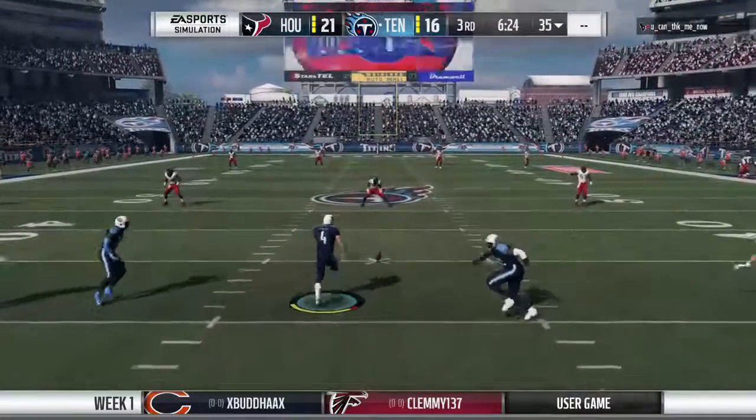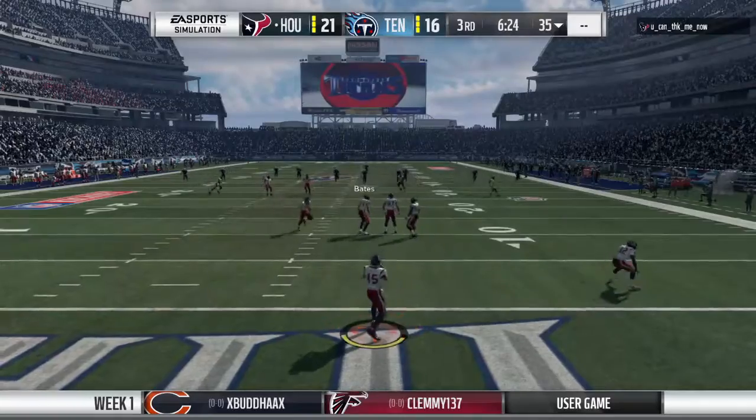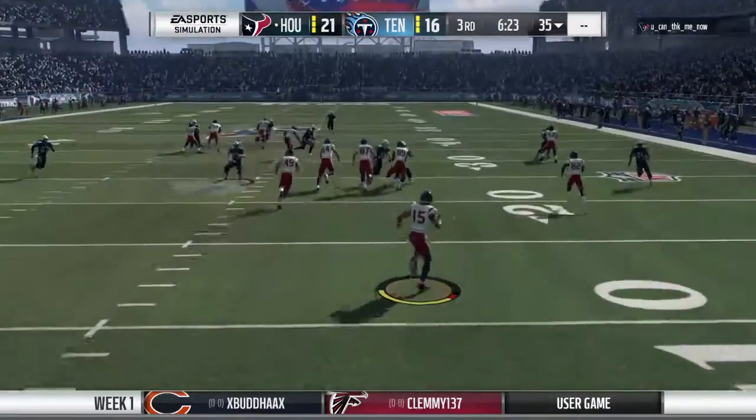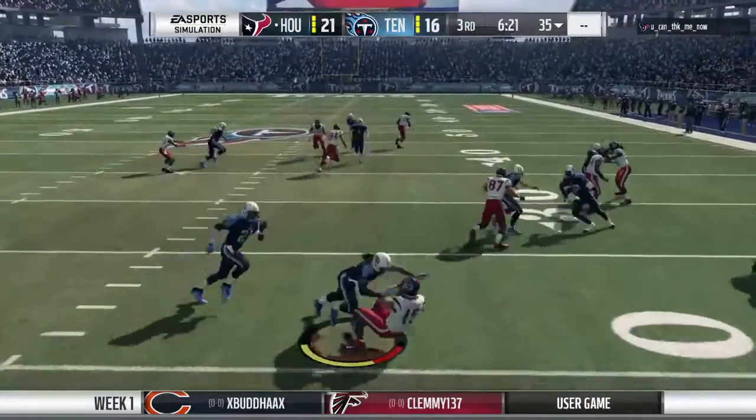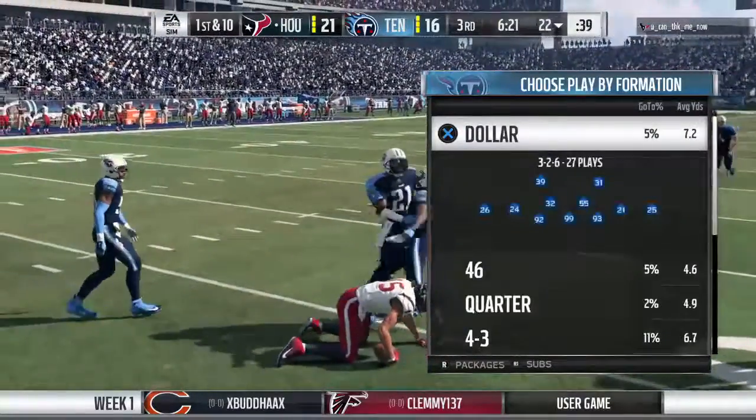Now here's Suckup out to kick it away. Fielded about a yard deep. And he'll take this up past the 20 and down at the 22-yard line.